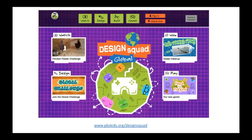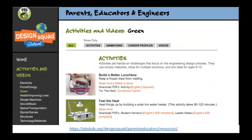In the top right-hand corner, you will see a parents and educators gray block. If you click on that gray block, it'll bring you to this site, which has a list of every single one of our activities that we've ever developed, organized by category. For those activities, you'll see whatever versions we have. Sometimes we have them in other languages, like English and Spanish. You'll find the activity tutorials. Some of them will also have leader notes for educators if you need help learning how to lead these activities with your kiddos. And usually you'll find the accompanying video as well, which can make these activities come to life for some kids.